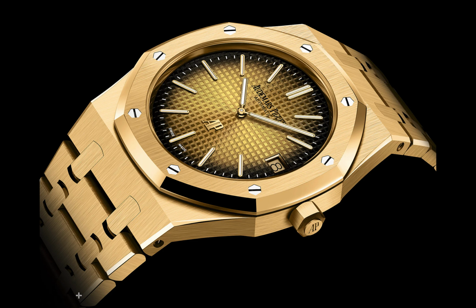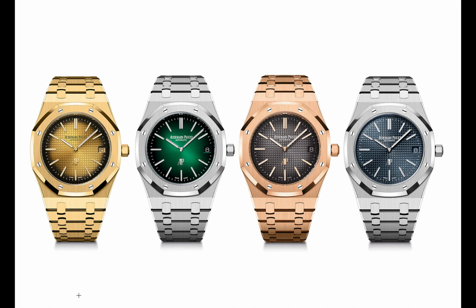You see it also available with a smoked dial in yellow gold, and you see also a rose gold version and a platinum version. Honestly, I couldn't care less about this platinum version with the green. I really don't get the green. I don't get why there's no tapisserie pattern on it. So that's that. So the Jumbo, in my opinion, nothing to write home about.